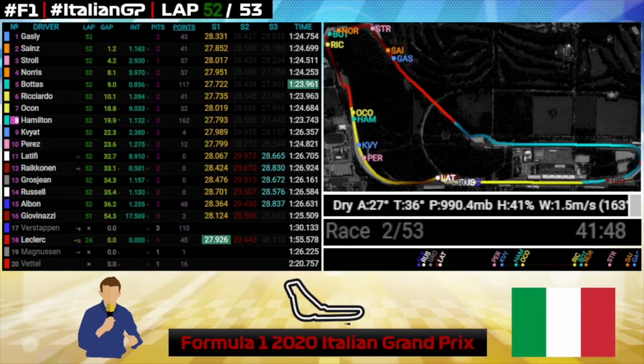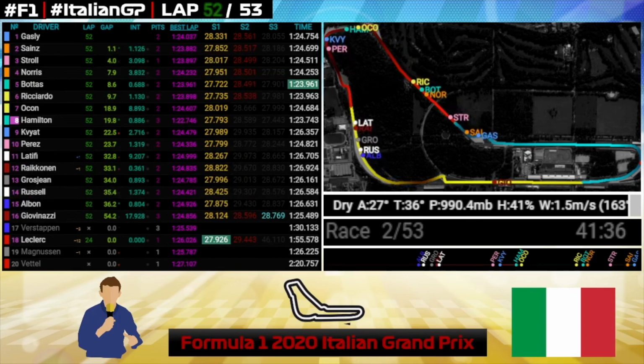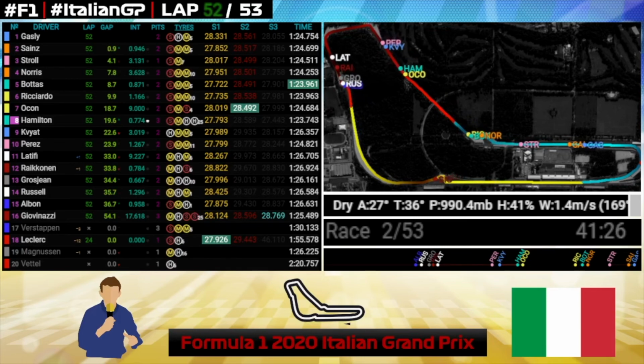He's in it. Can he get the detection point? Where is the detection point? I'm having a look at my monitor. The activation zone, sorry, the detection zone, comes out of the Parabolica. 1.084. Come on, Carlos. Keep with him. 0.946. Does he have the activation zone? It's just there. He's got it. He's going to have DRS. Going on to the last lap. He's dropped behind a second, but he got the activation zone.